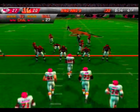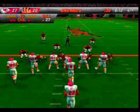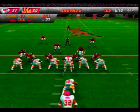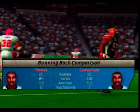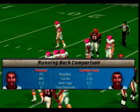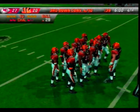It's second down and three to go. The Bengals come out in a 4-3. They give it to the halfback. Dorsey is there on the stop at the 29. Thomas battles his way forward for what appears to be a 2-yard pickup.